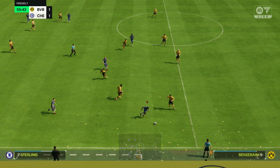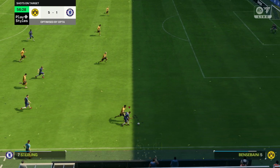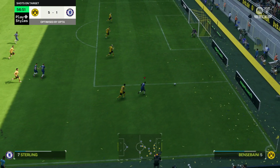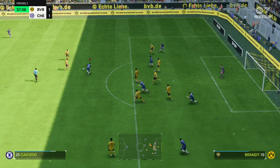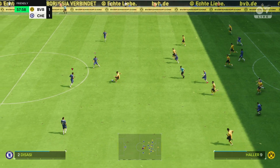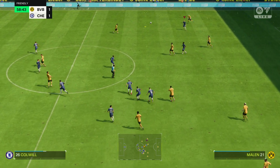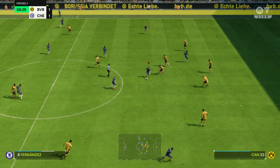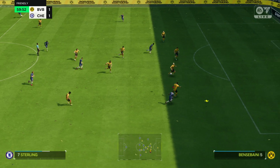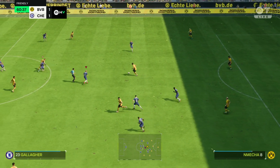Disappointing. Just take a look at the stats. They'll certainly be happy with the build-up play and the chances that they're creating. But it's about being clinical in front of goal now and making those opportunities count. Breaking at pace. This could be dangerous. A really good interception to take the ball.